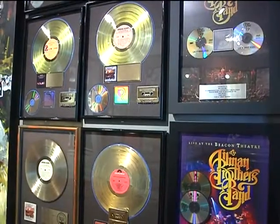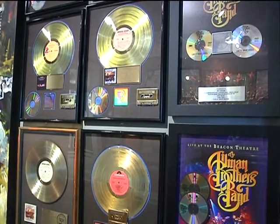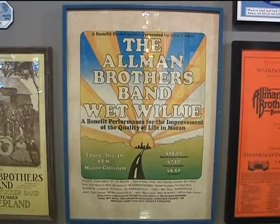I have been remiss in not coming here myself. Shame on you. I know you get busy, but people have got to see this. It's a huge Macon treasure. This gives you a unique insight into the Allman Brothers, one of the quintessential bands of the 70s. They're still very important in music today. In the 70s, when Macon was that Southern music mecca capital, they were one of the people that put us here, them and Otis Redding, basically.